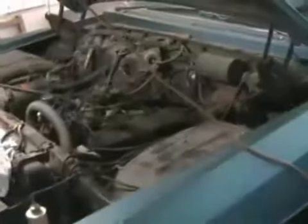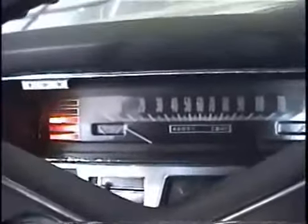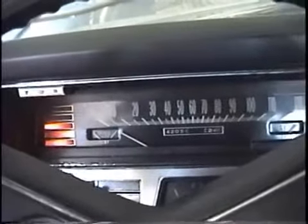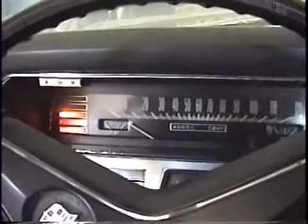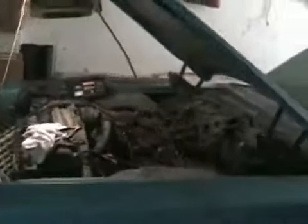Okay, give it a crank just to see if that water pump will actually turn. Let's retard the timing and readjust those points. Oh, you think you messed up the timing, huh?